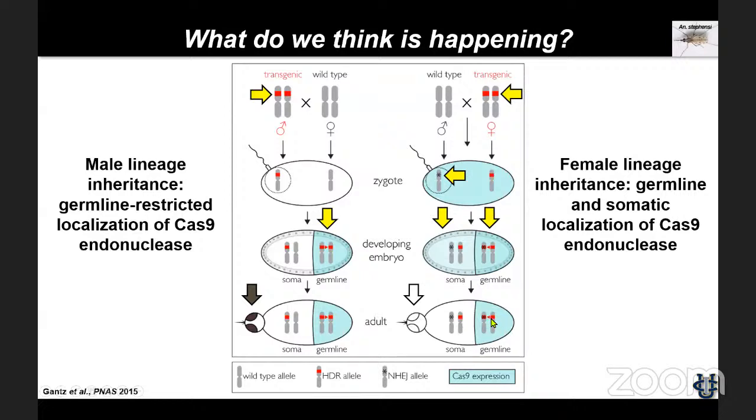In addition, the drive dynamics are damaged because there are resistant alleles here, because this is a damaged allele. The target site may not be sufficient for the guide RNA to recognize, and so the drive decreases. And then we saw that with the reduction in drive in the previous slides.